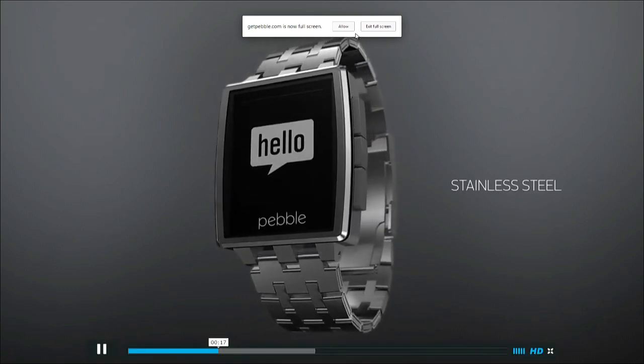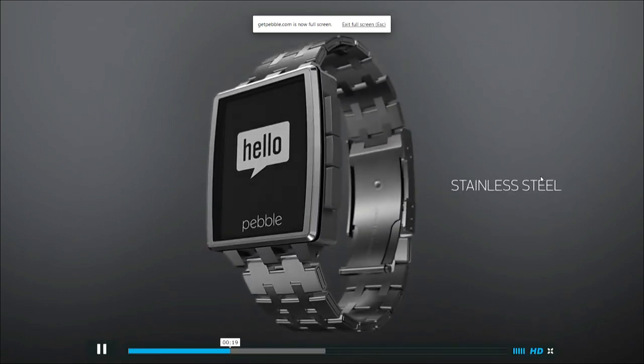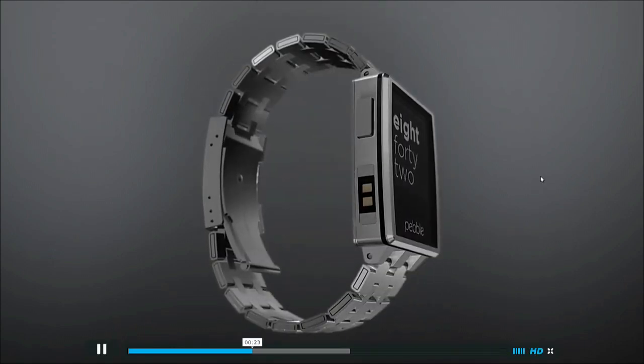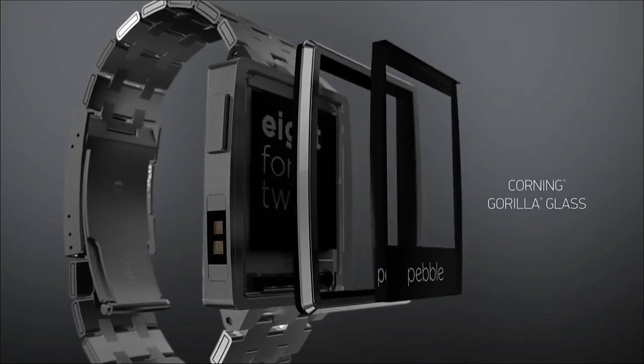So I think they've got more flexibility to do things that people are going to want in a smartwatch. Ron, what are you worried about?